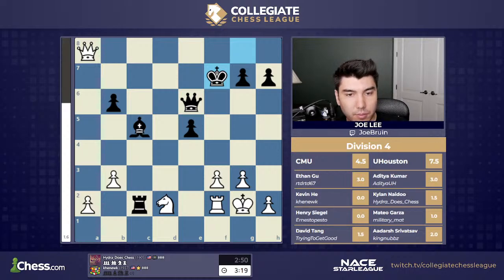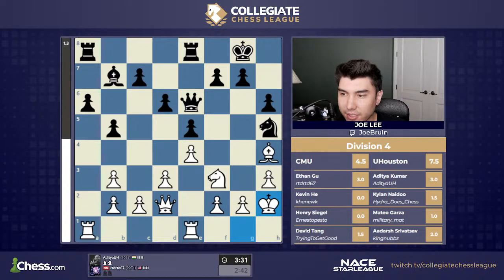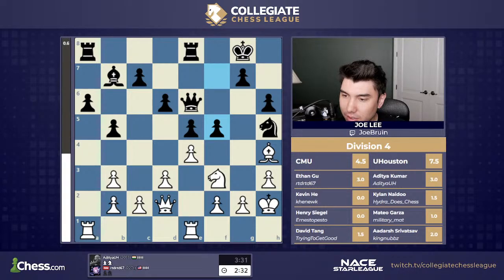Okay. Who's gonna win first? Houston, 1 point away from $1,000. Perhaps the biggest match of their club's career. Can they do it? Can they close it out?